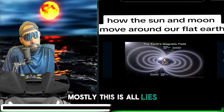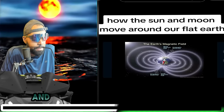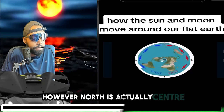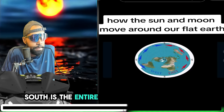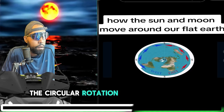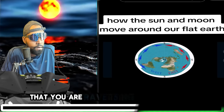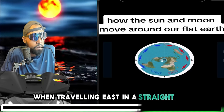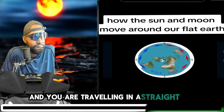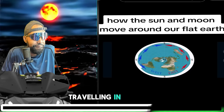Mostly, this is all lies, but there is a strong magnetic presence on Earth, and it appears to be located in the north, and that's why compasses point north. On our flat plane, however, north is actually center. South is the entire continent of Antarctica, the ice wall. And east and west, the circular rotation around the north center with the south on its exterior. That's why it can seem that you are traversing the entire Earth when traveling east in a straight line. You end up where you started not because the Earth is a globe and you are traveling in a straight line, but because when you keep the compass pointing to the east, you are in effect traveling in a circle.